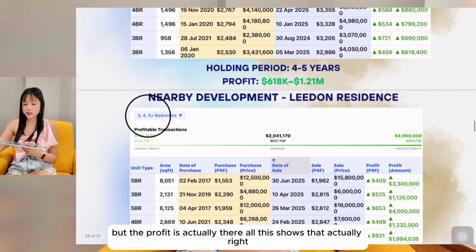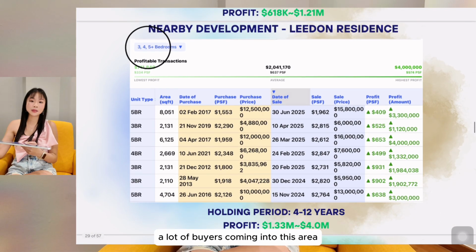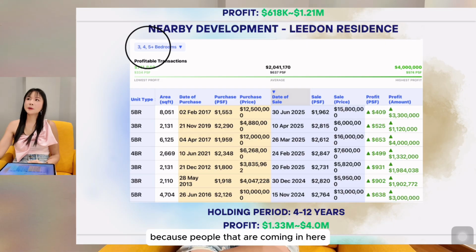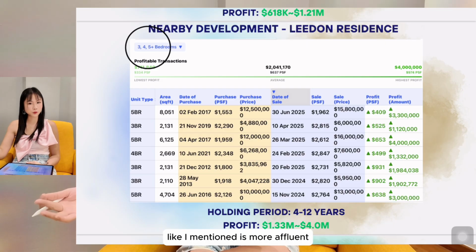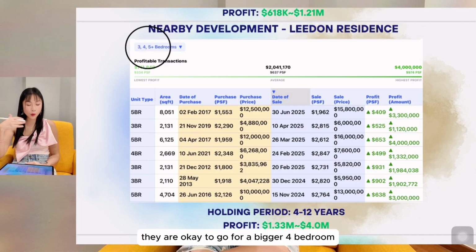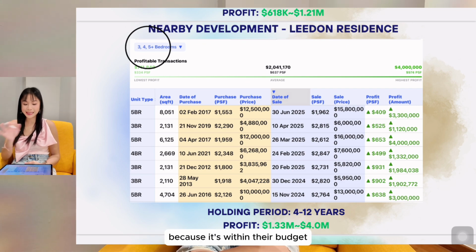All this shows that actually, right, a lot of buyers coming into this area, a lot of the time they are looking at a bigger unit because people that are coming in here, like I mentioned, are more affluent. So sometimes budget might not be too much of a constraint. So if I want to buy a 4-bedder, they are okay to go for a bigger 4-bedder at a more expensive price range because it's within their budget.